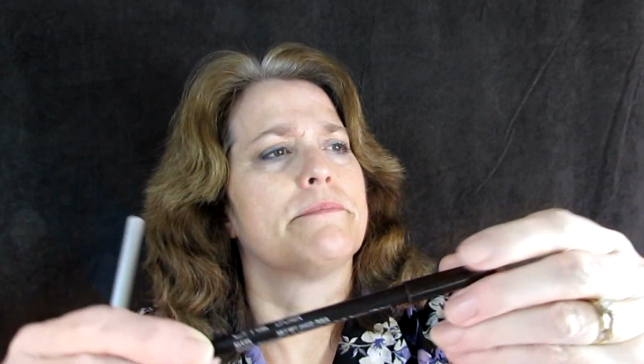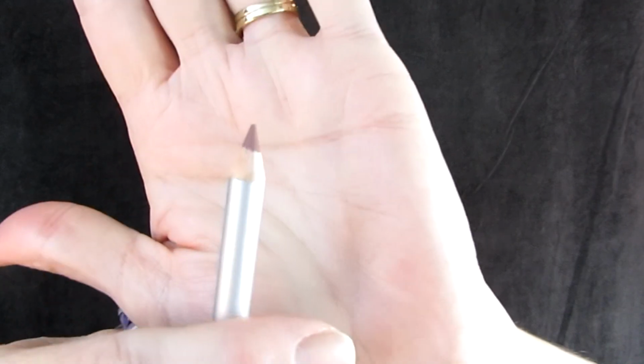It's not like my other pencils, like here's my Ofra lip pencil. It's a totally different kind of construction. It has this plastic cap. Ooh, it's kind of dark. There's the color.